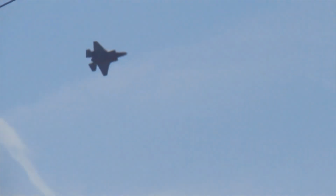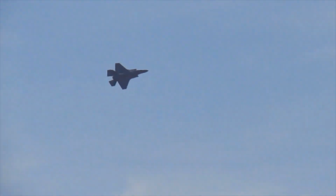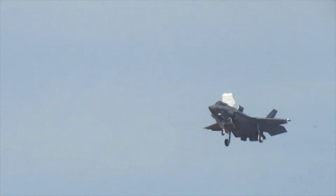007 trains all British F-35 pilots, both Air Force and Navy, before sending them off to the front line, and this now includes capability.